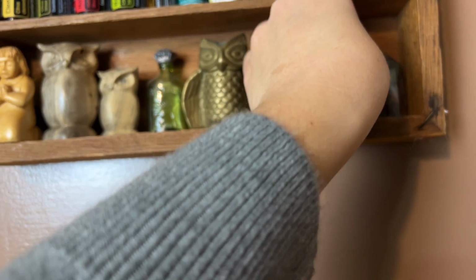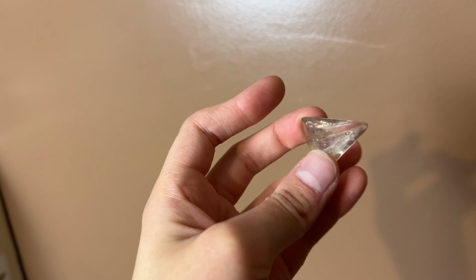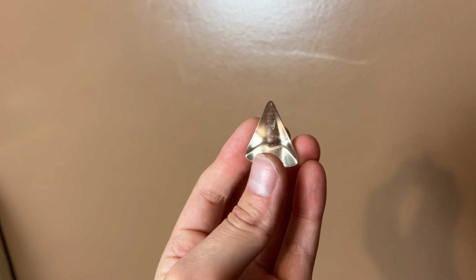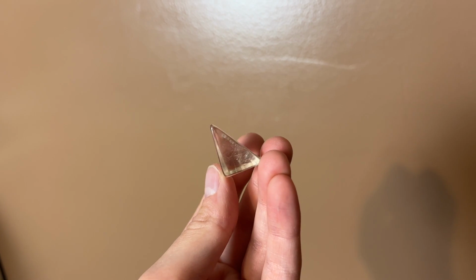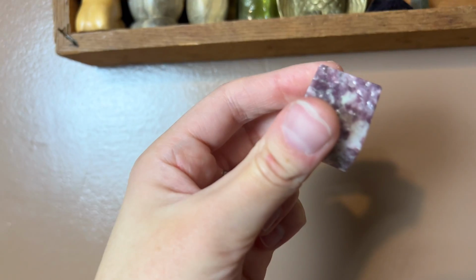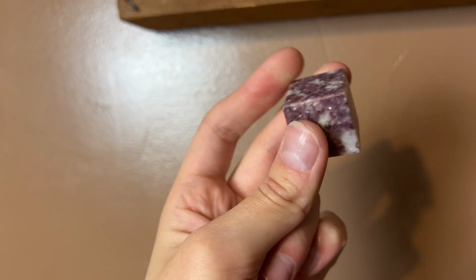This is a rock that I can't remember where it came from. Part of me wants to say it came from Miss Cindy. It very well may have. It's just such a good shape because it sets up, it's very prismatic. Sets up great. This is actually rutilated quartz. You can see as I'm turning that, those little needles in there. And it's sitting on this perfectly square block of a rock called lepidolite. So I just like it. So I leave them sitting there.